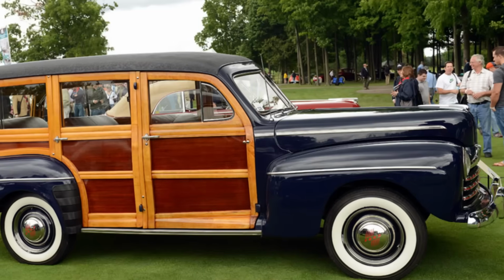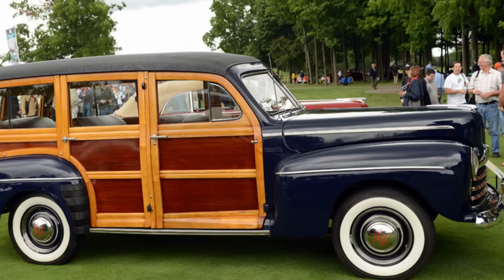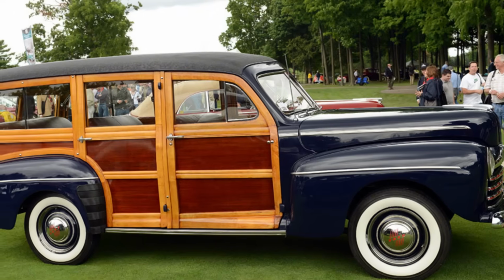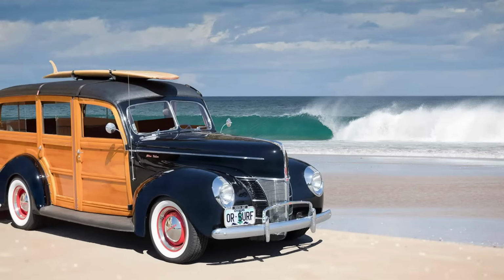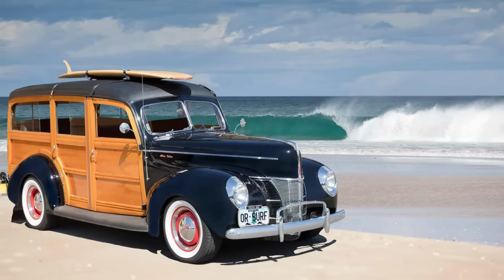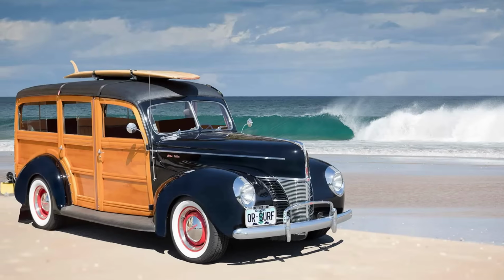Those models were the first proper station wagons aimed at regular buyers on standard chassis with standard drivetrains. Although they were more expensive than sedans or convertibles, they offered much more space and usability. This made them popular with the surfers and hot rodders in the 60s.